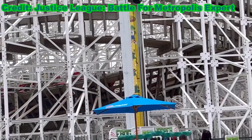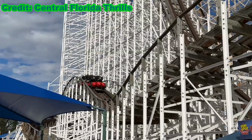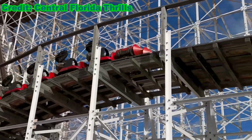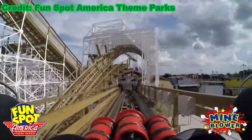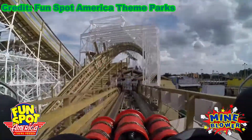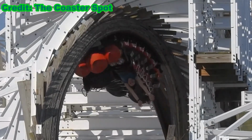Finally, you go through a smaller bank turn to the left before a small bunny hill before the final brake run. The brake run does look up directly at the Inversion, which is a really great angle and helps you remember what is being marketed about this coaster.